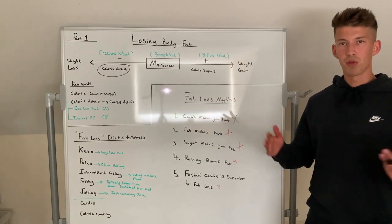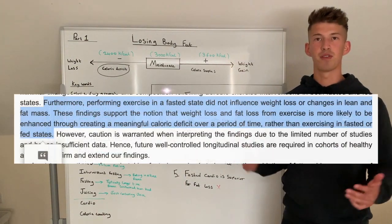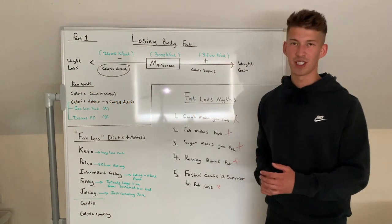And the thing which obviously governs fat loss as a whole is being in a calorie deficit. So it doesn't matter if you're doing fasted cardio or not, you're not going to burn fat quicker, because the thing that governs fat loss is obviously being in a calorie deficit, okay?